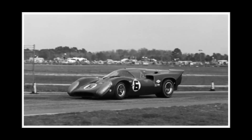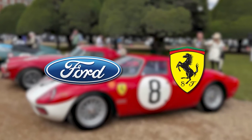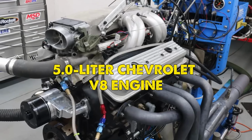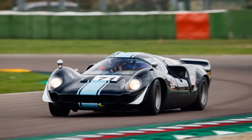This victory demonstrated the T70's ability to excel in endurance racing, even against strong competition from brands like Ford and Ferrari. The car was equipped with a 5.0-liter Chevrolet V8 engine and a full aluminum monocoque chassis, making it both fast and durable on Daytona's demanding circuit.